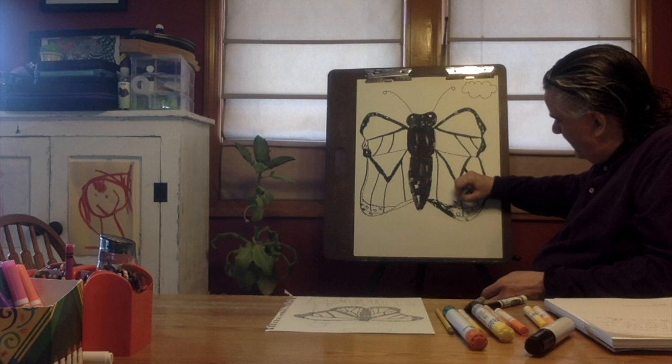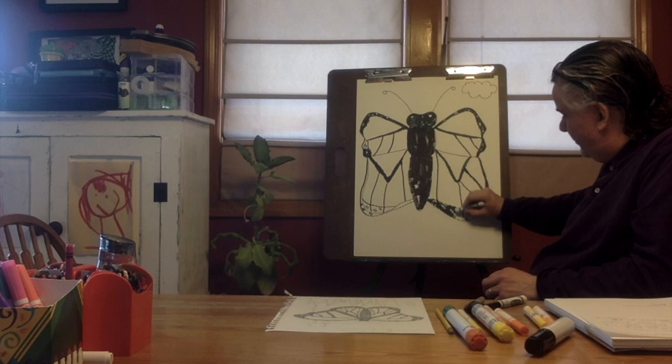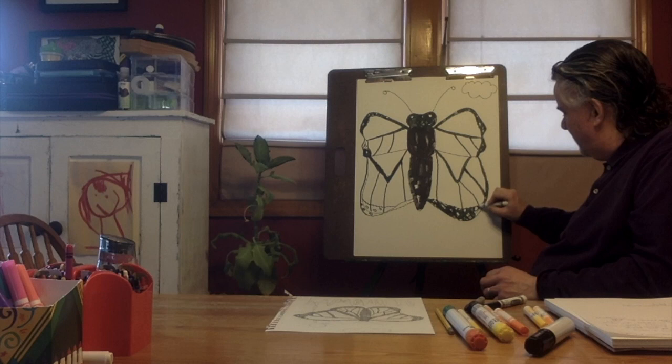Another thing you can do to extend these lessons is to do a series of drawings. Whether you do different kinds of butterflies or if you do other animals that transform, bears that hibernate. And we'll be doing some different animals on future shows too. And we may even draw some artwork that's more abstract.